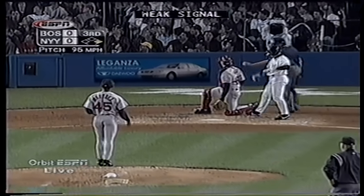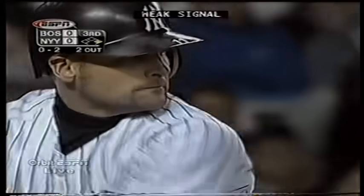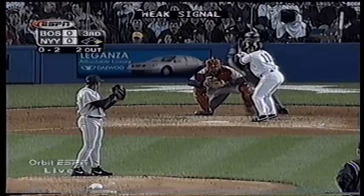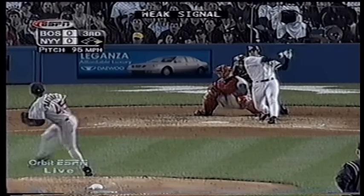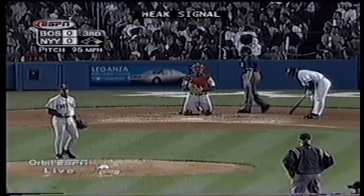Knobloch fouls that one into the upper deck. 0-2. That's a pitch that Pedro doesn't use a lot, but that's his strikeout pitch as well as his changeup. He'll get 2 strikes on the hitter, and he throws it up and out of the strike zone. And if you try to pull it, you'll swing and miss. Knobloch doing a good job there, just staying alive. Well, batters have swung and missed on more than 1/3 of Pedro's pitches this year. That's why Knobloch's doing a pretty good job here, just fighting off some tough pitches.